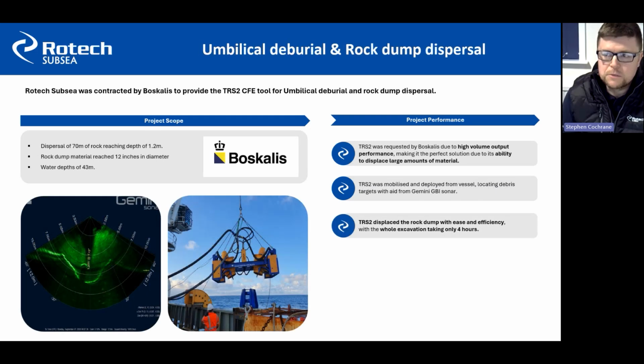Yes. This campaign was with Boskalis, where we had quite a lot of rock dump to remove, which was positioned over umbilical. Before we debodied the umbilical, we had to remove and disperse rock, which was at a depth of 1.2 meters top of umbilical, and we had to remove 12 to 15 inches in diameter of rock armour in water depths of around about 40 to 45 meters water depth.